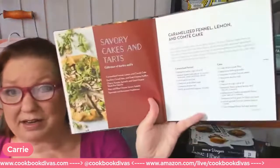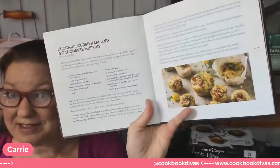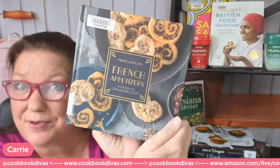Caramelized fennel, lemon, and comté cake. I love savory cakes and tarts. Oh, that's beautiful. It looks like a loaf of bread, but it's a cake. Zucchini, cured ham, and goat cheese muffins. I'm not sure if I would serve a muffin at a cocktail party. For those of you just joining us, we're looking through French Appetizers by Marie Asseline.